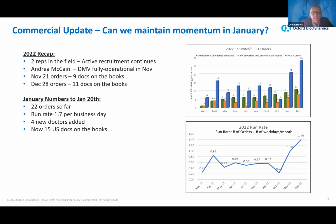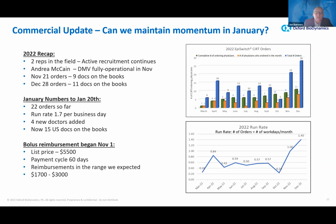We were very gratified to see an ex-US order, and it shows that our system for being able to capture orders around the world works. However, we continue to focus on the US. And what's also very, very gratifying is to see that when we started, based on our unique CPT code for bolus reimbursement in November 1, we were able to list at $5,500.